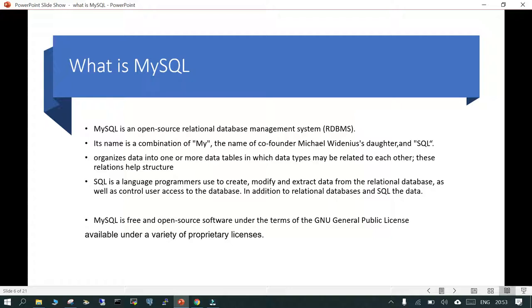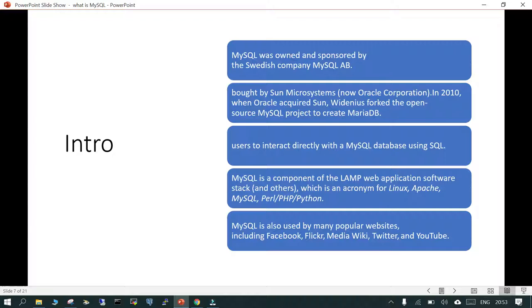I think it supports almost 165 parameters. One of the good things about it is that it's an open source relational database under the GNU General Public License, and it is available under a proprietary license as well from some of the big players. MySQL was initially owned by MySQL AB, and in 2010 it was purchased by Sun Microsystems, which was finally taken over by Oracle. So now Oracle is the owner of the MySQL project, and there is one fork which came out of MySQL, which is MariaDB.